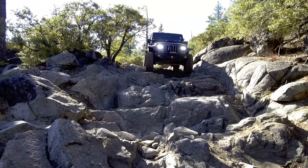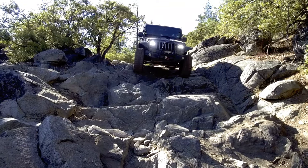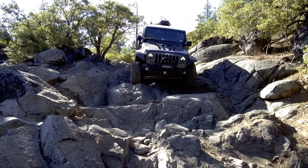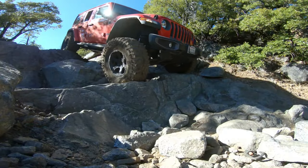The final challenge is a series of steep steps that lead down to the lake. The views from this section are amazing, and the end of the trail is in sight. There are three different steps here, with the longest being the top.